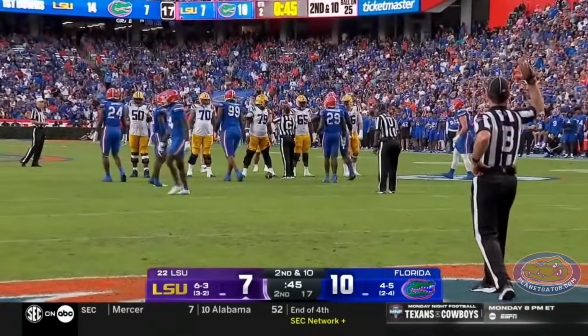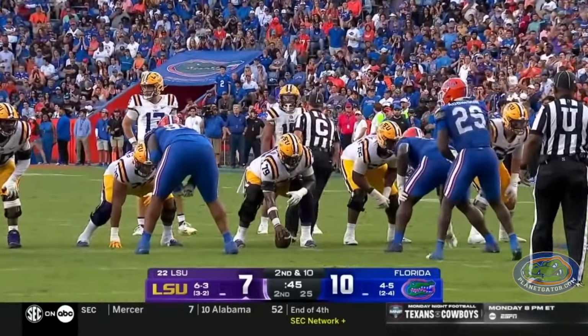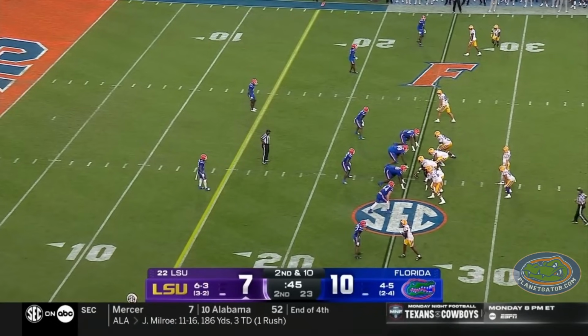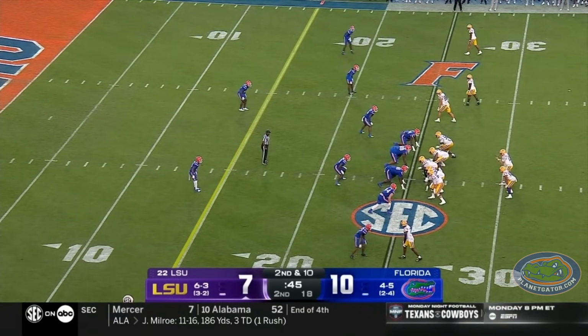Nussmeier catches the one-hand snap and just throws it in the ground. Good heads-up play on his part. If he didn't, Cameron James was going to split his shoulder pads in half. He was coming in untouched on the blind side. 2nd and 10 at the 25.